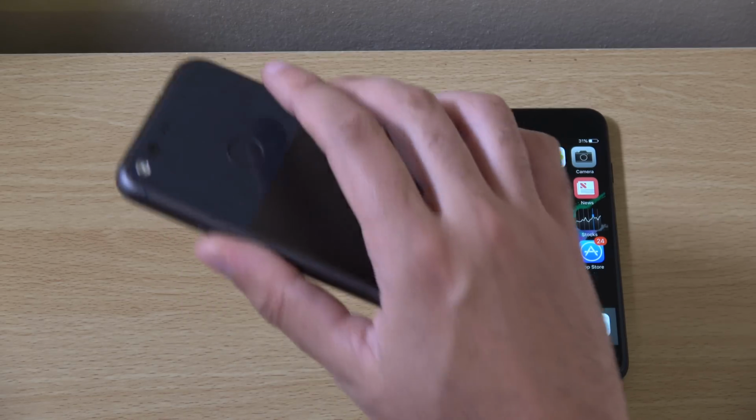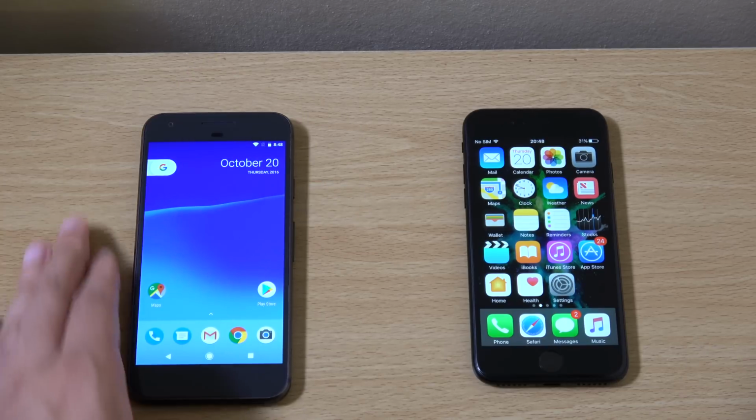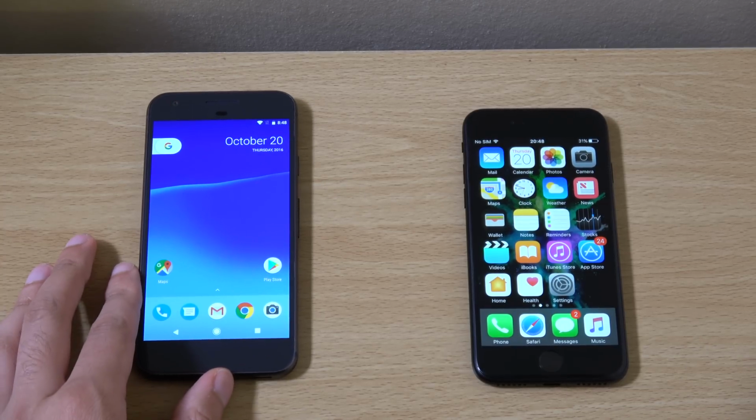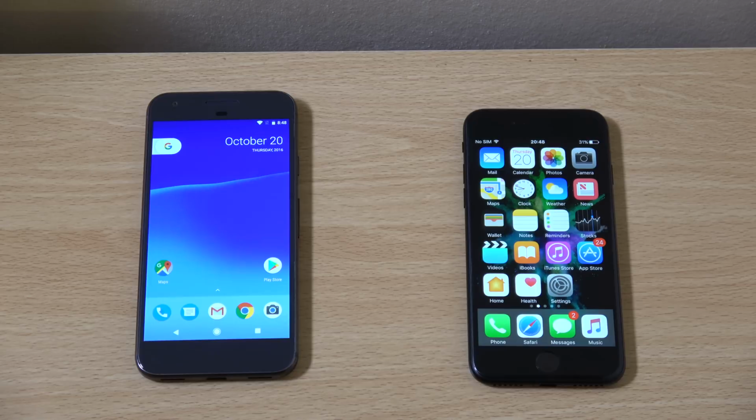You can see ridiculously reliable, as to be expected. So obviously the iPhone is very reliable as well, so no problems with that one. We do have, obviously, slightly different speaker arrangements. I think the speaker is very good on the iPhone 7. Playing games, it's very loud, etc.